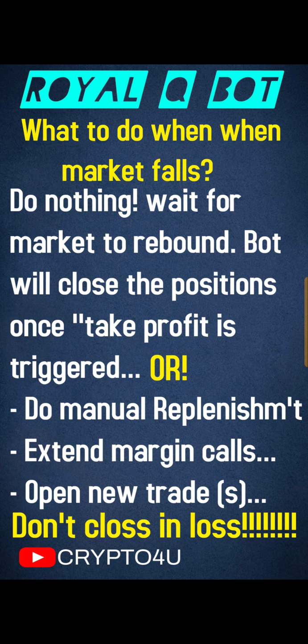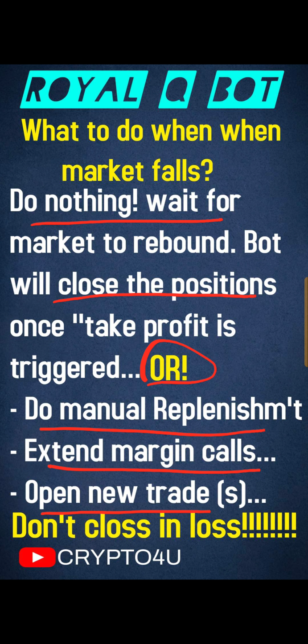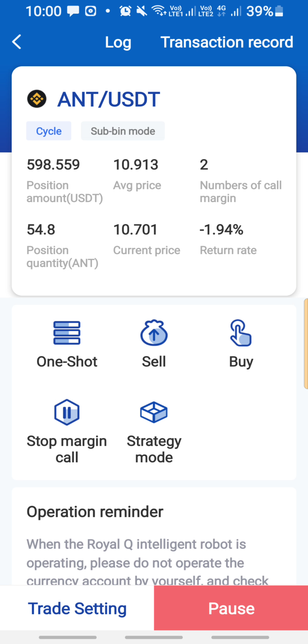Number one recommendation is for you to do absolutely nothing, okay? So you just wait for the market to rebound to the point where you bought that crypto, and the bot is gonna close the position once profit taking is triggered. Or alternatively, should you have some spare USDT, you can do manual replenishment, or you can extend margin calls, or you can just go on and open a new trade. Okay, remember, I am sharing this for those doing manual trade. If you are a complete beginner, you do not need to do this because with just a click of a button, you are already copying trade and making money from the crypto market. So these are the things you can do at this time of the market, the bullish market, or at a bearish market, okay?